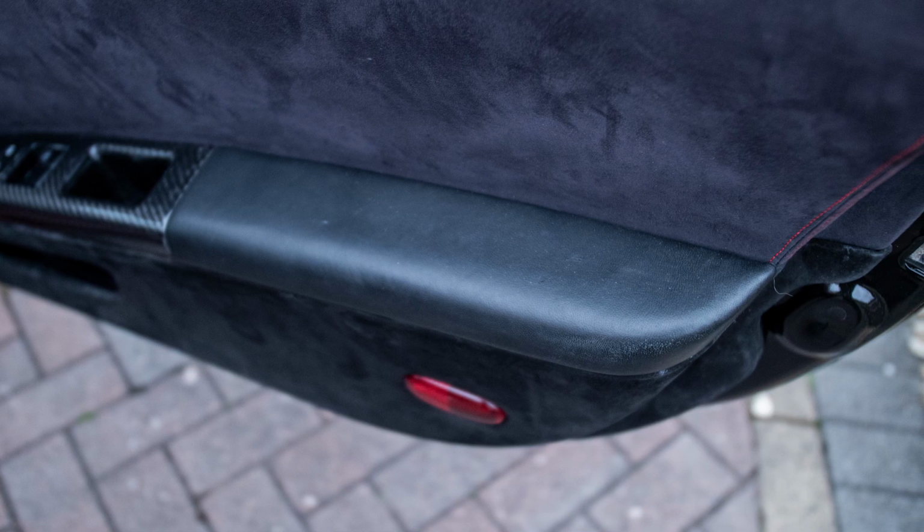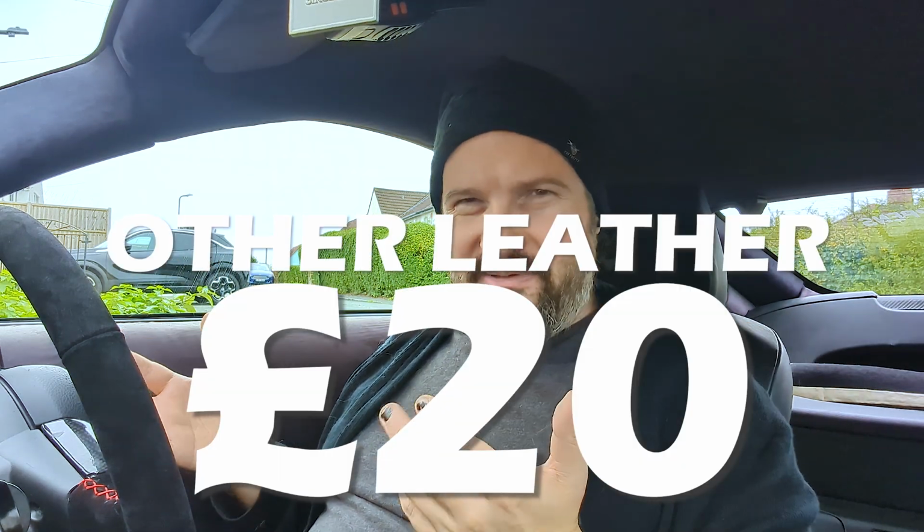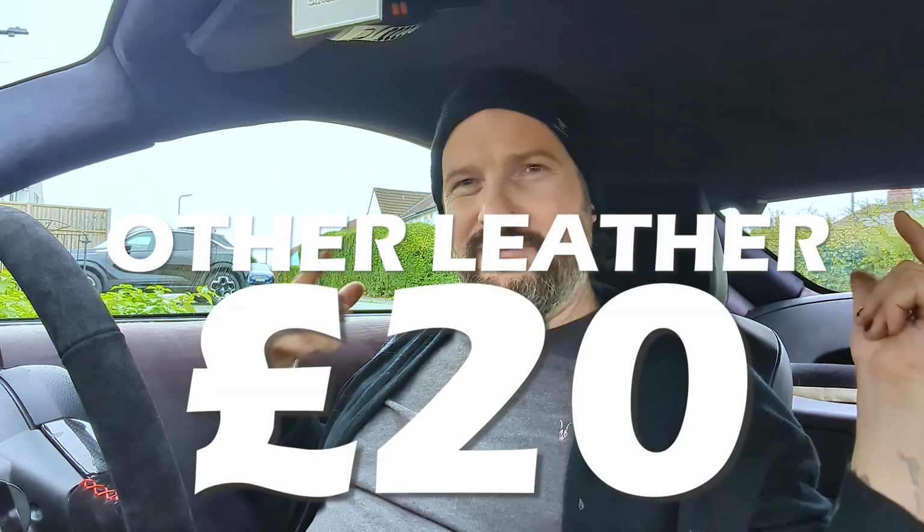And then there's a couple of bits of a different leather, a soft one that's just used here on the armrest and on a couple of panels in the boot. I actually had that leather lying around already. I don't know how long I've had it or how much it costs, but I'm going to estimate, let's say £20 for all the leather to do those bits.